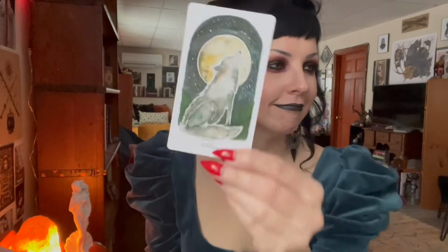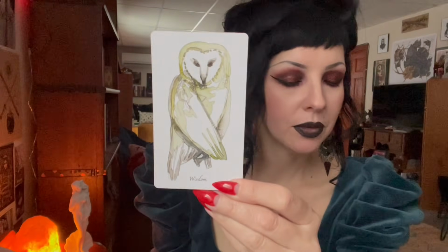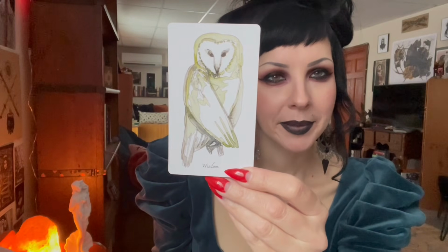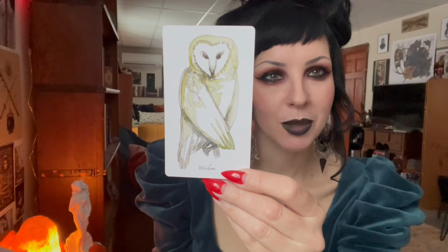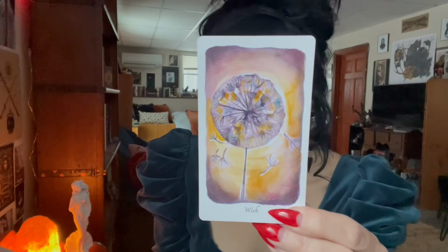Similar to, okay, I love this one. I especially love this one. Similar to the Empty Cup Oracle. I love these slightly different depictions of owl that have become really popularized. Oh, this is lovely too.